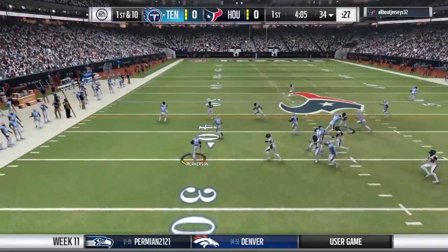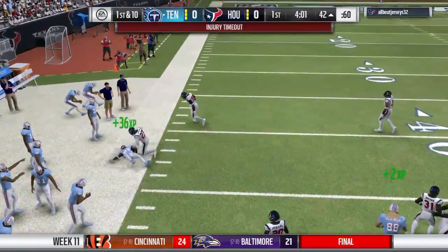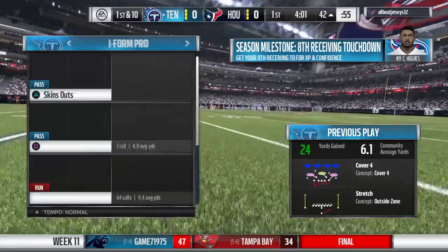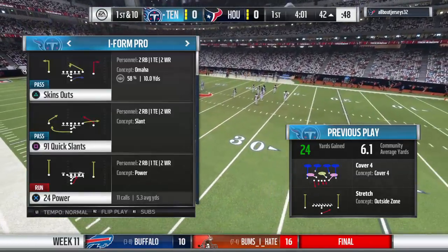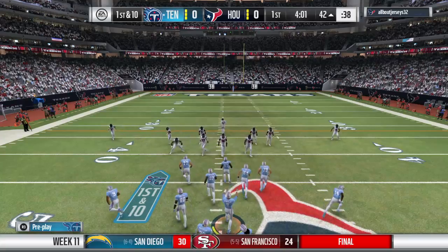Now a handoff here to his running back. And he's taken down, but not before getting this across midfield and just shy of the 40. Now a timeout being called as there's an injured Titan down on the field. We'll check on his status when we get back. So the run moves the chains, and here we go on first down.